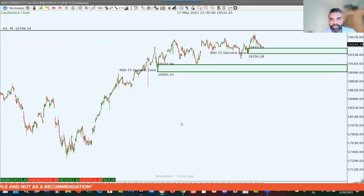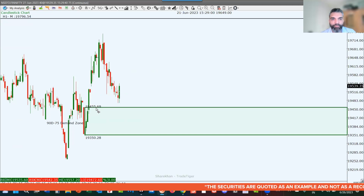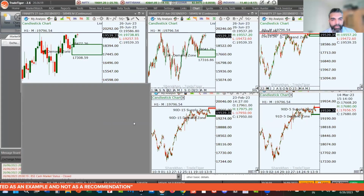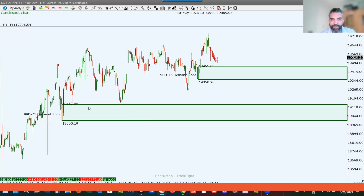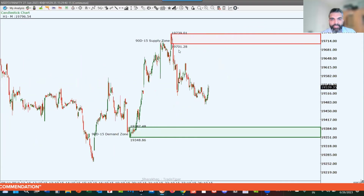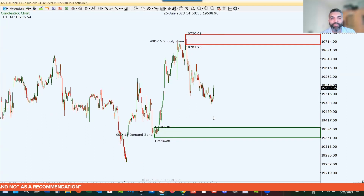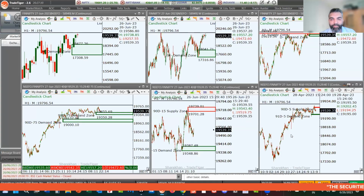On an intraday perspective, on the 75-minute chart, we have this level of demand from 19,455 to 19,350. This will be a level to watch out for. And there's one more level at the bottom here, a little far away from current market price, 19,137 to 19,000 odd levels. If we go on to the 15-minute chart of Finnifty, we have 19,701 to 19,739 odd levels, and on the demand zone, we have 19,387 to 19,348. So these will be the levels to watch out for if you are trading Finnifty with an intraday perspective.